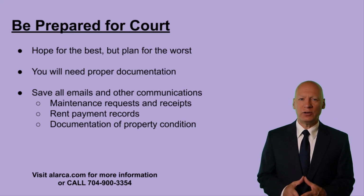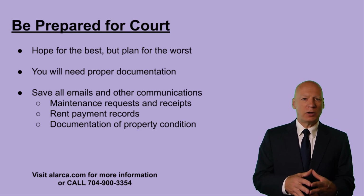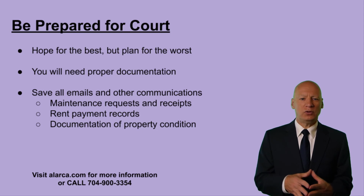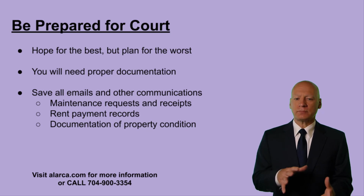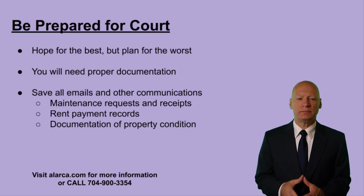Make sure you've got all your documentation in place. Make sure it's thorough. You want to back it up with photos. You want to have emails. Follow up all of your phone calls with the email so you have documentation. Save receipts for any of the work. Save receipts for the tenant rent payment. And make sure you've got the proper documentation of the property's condition.